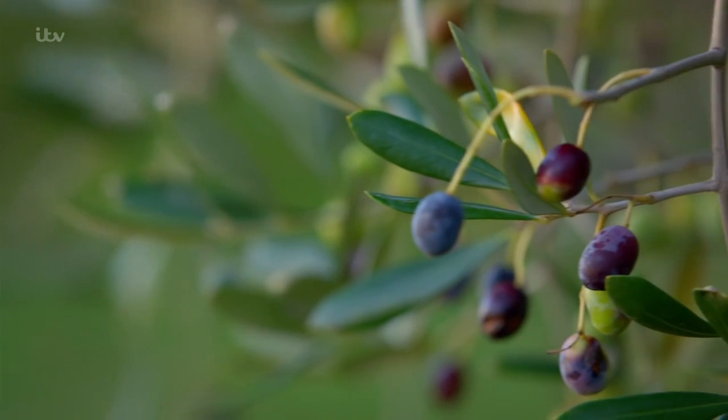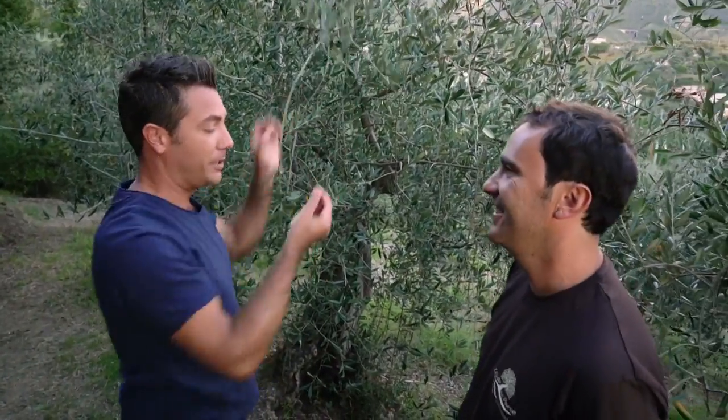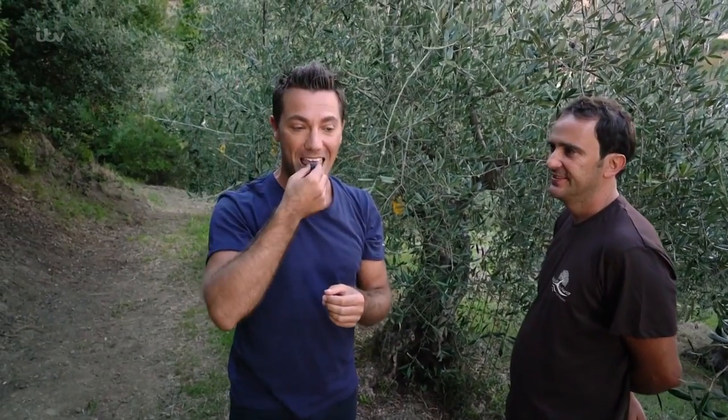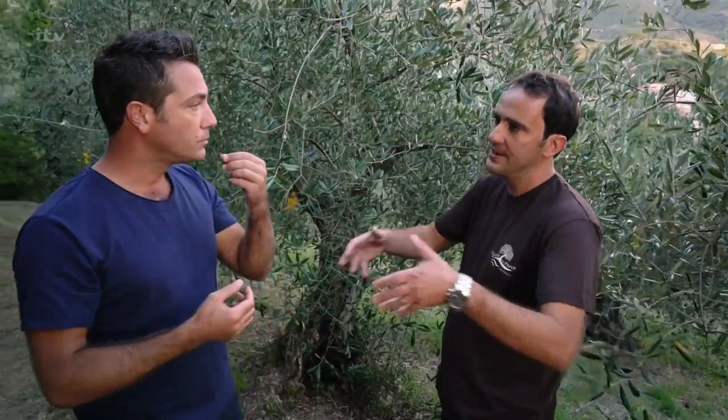Do you think I can try an olive? Yes, of course. Is it going to be bitter? A little bit, yes. A little bit. Okay, I'm trying an olive straight from the tree. Sounds good? Not too bitter. Good. It's nice. So it's ready to be pressed.